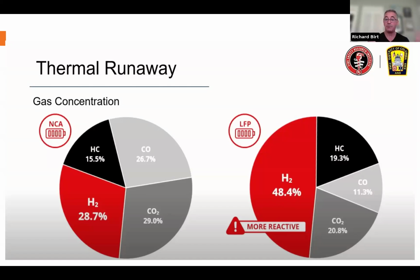Now, where do you approach it from? How far away? Your mitigation strategies and tactics change. So knowing that, the industry is doing a great job of individualized containers sitting next to each other. And again, it's exposure protection. Whereas the NCA may not have as much hydrogen, but it's got a lot of toxic gases in it. It's still very, very explosive. That's where we've got to really have the conversation about the electric vehicle and how much gas it gives off and where it is collecting.